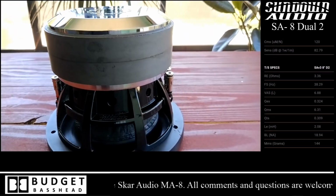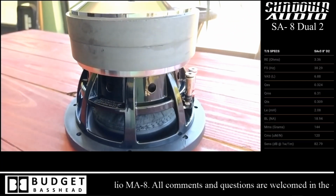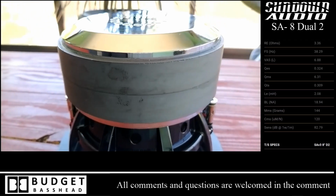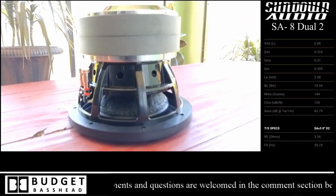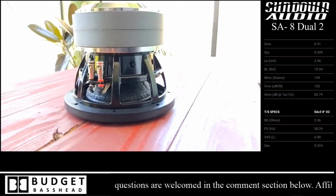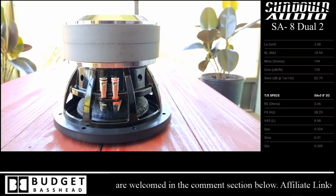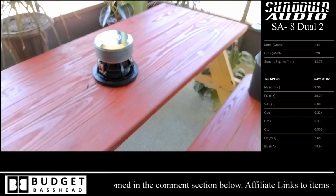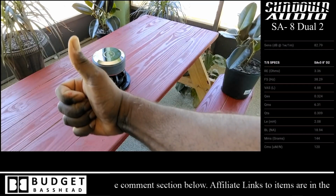Look at the magnet on this thing. I mean, that is huge. That thing is huge. And yes, this is the SA-8 by Sundown Audio. Two big massive slugs. So if you're wondering where all that reputation comes from, here it is. It comes from this. Whole lot of power. 500 watts RMS. Yeah, that's conservatively rated in my opinion. Gets a thumbs up from the budget bass head.